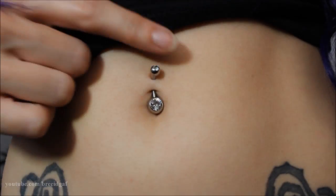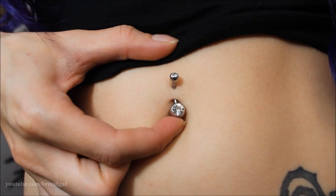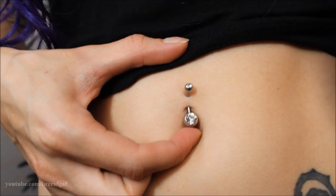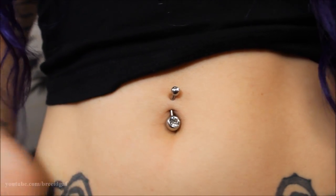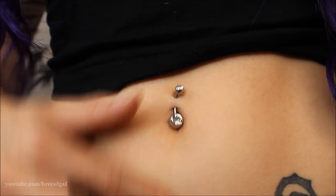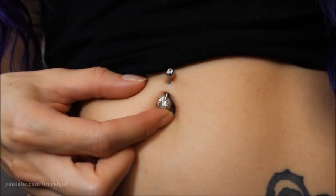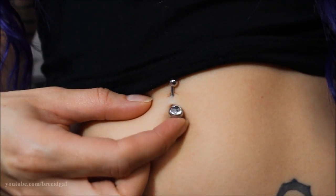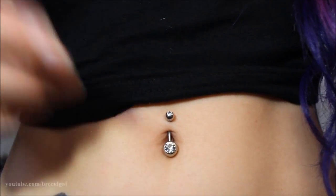Okay, so here is my belly button piercing. Here's what it looks like 4 years later. As you can see, the skin in between the two balls is a lot thinner than it was when it was originally pierced. Of course, you guys don't know that, but it is something I have definitely noticed. But yeah, that's basically what my piercing looks like with just a regular standard belly button bar in. The bar is quite long. This is basically what it looks like at a little over 4 years old.